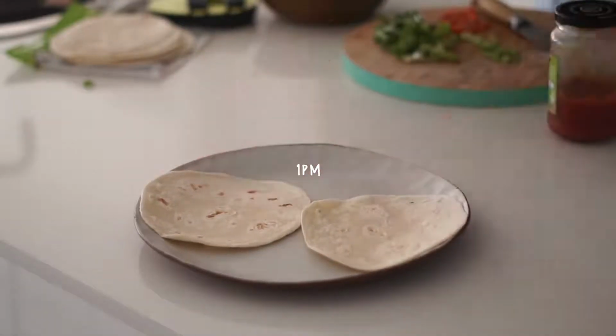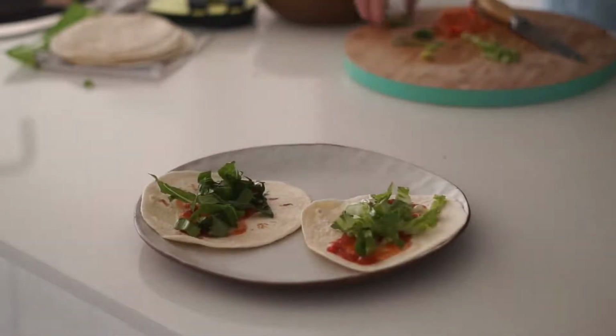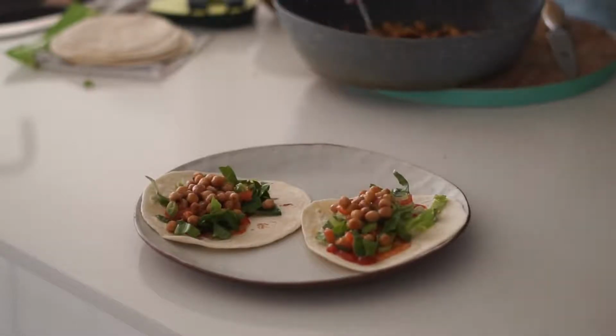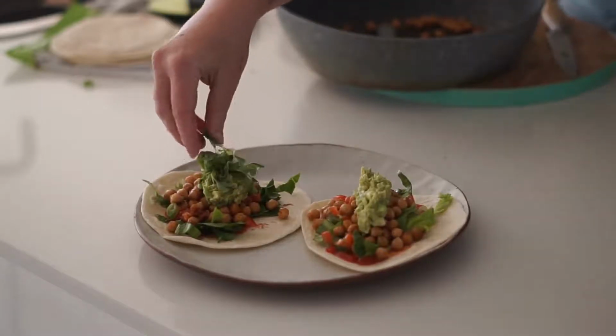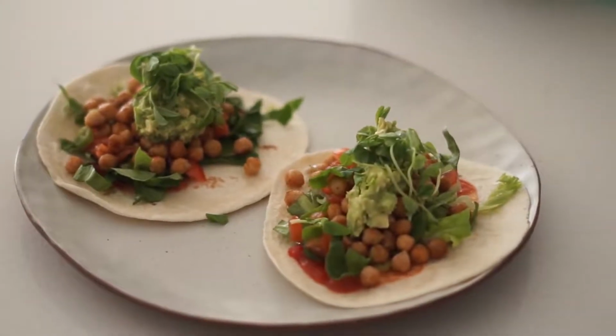Then at 1 p.m. I got hungry for lunch, and I was feeling like some really fresh tacos, so I just had some salsa with some cos lettuce, and then I had cherry tomatoes, guacamole, chickpeas, snow pea sprouts, spring onions, all the good stuff. This was a really, really nourishing meal as well.